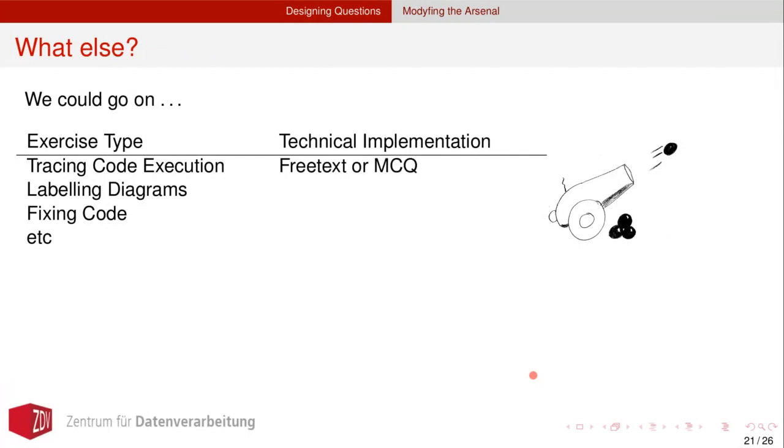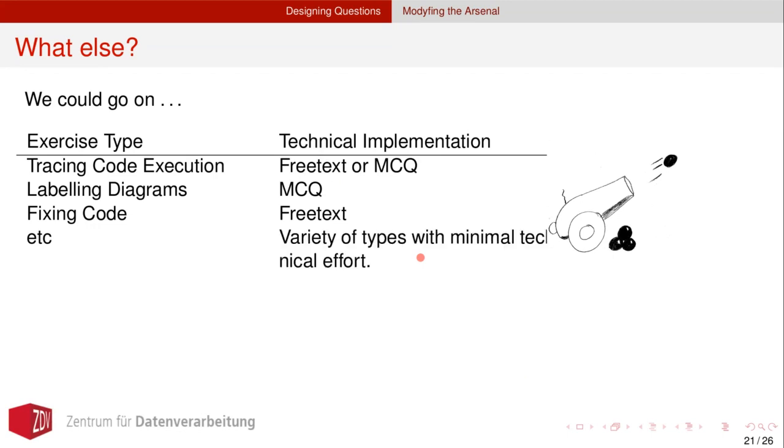Technically, the first one here, tracing code execution, could be implemented as a free text solution or multiple choice question as well. Labeling diagrams, if they are pre-labeled, can also be implemented as a multiple choice question. Fixing code would be free text, and so on. So it's something we can easily extend, because as of now we only have multiple choice questions and a little bit of free text.